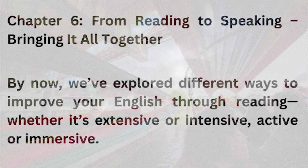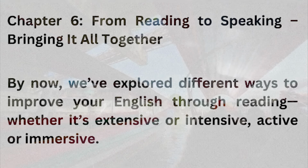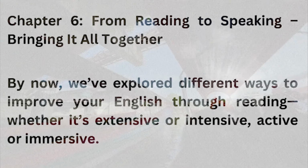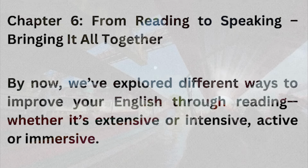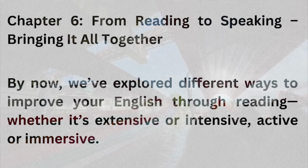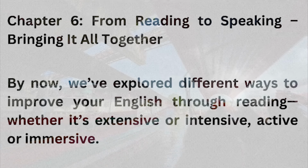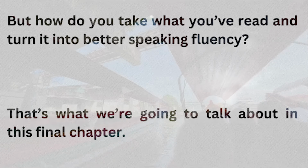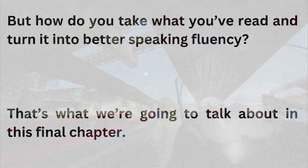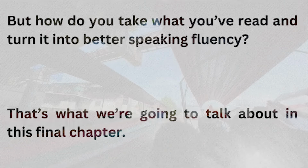Chapter 6. From Reading to Speaking, Bringing It All Together. By now, we've explored different ways to improve your English through reading, whether it's extensive or intensive, active or immersive. But how do you take what you've read and turn it into better speaking fluency? That's what we're going to talk about in this final chapter.